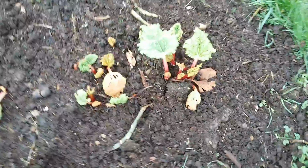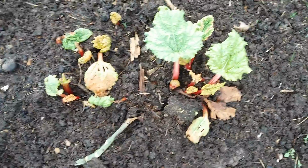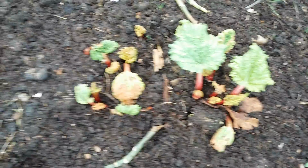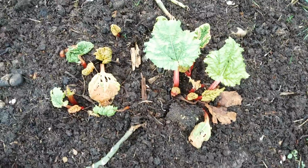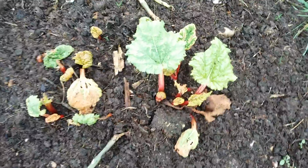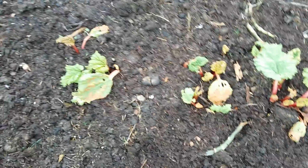So we'll start here with the rhubarb. Now, one good thing about rhubarb is it does start to fruit very early. Now you can even get it earlier if you force it, but of course that is bad for the plant and you can kill it. By forcing it, I mean putting something like a dustbin lid over it and you will get it a bit earlier, but this can stress the plant.